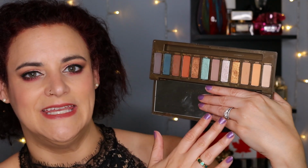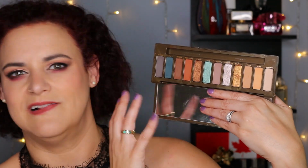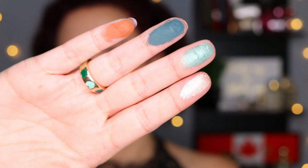So nothing in here is going to be like a strong contrast against the other. Nothing's going to clash or anything of that sort. But if you like cooler looks, you can get that out of here. If you like warmer looks, you can get that out of here. So I'm just gonna do a couple little finger swatches and just show you what some of these shades look like. So there we have it.